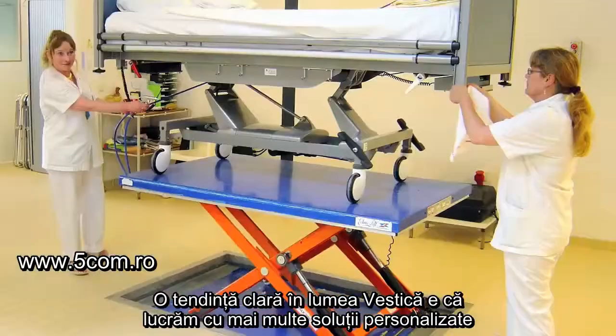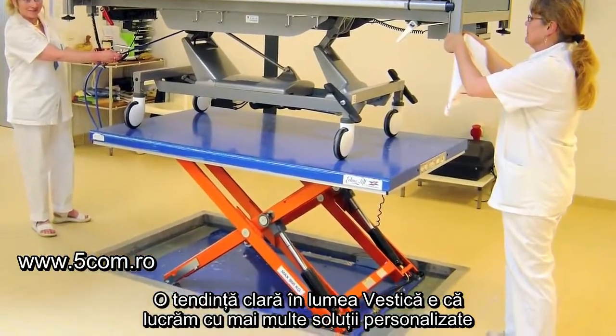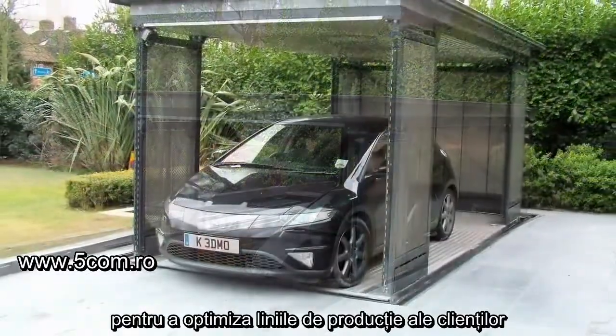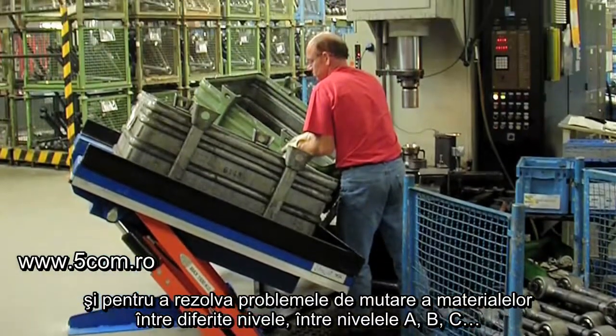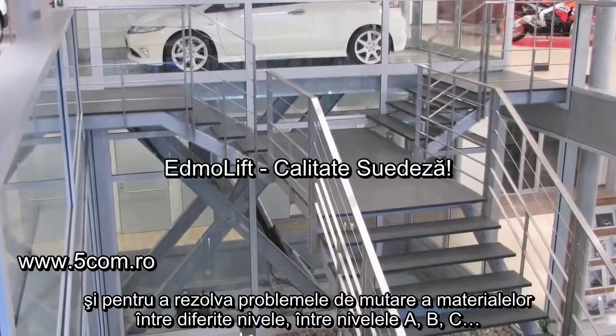A clear trend in the Western world is that we are working with more and more customized solutions to optimize our customers' flow in their production lines, and to solve problems when it comes to moving material from different levels, from level A, B, C.